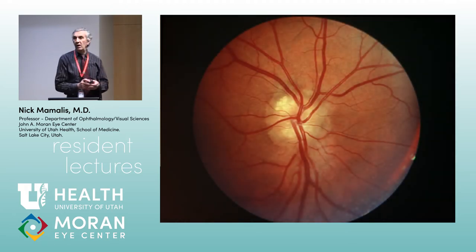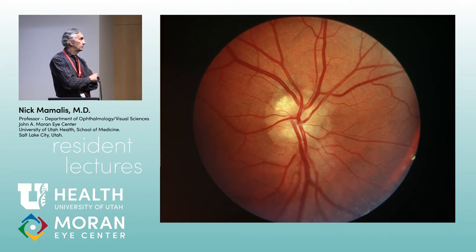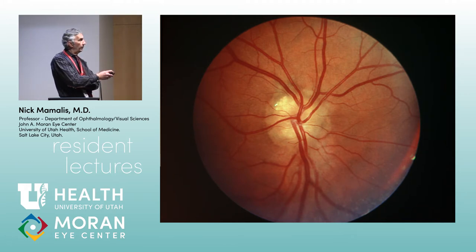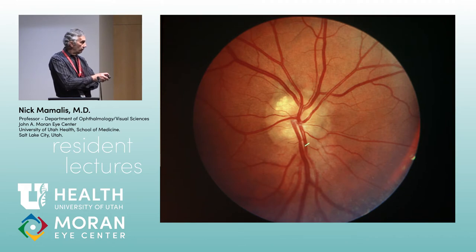All right, Becca, what are we seeing here? Or you could think pseudopapilledema. Exactly. Again, you don't want to call this papilledema, because you want to look carefully. If you look, you don't see engorged blood vessels. You don't see hemorrhages there. But you see that the nerve is elevated, and there's this little bumpy quality to it. And so these are optic nerve drusen.